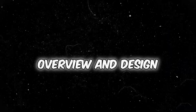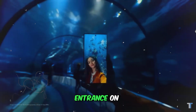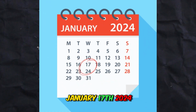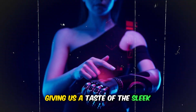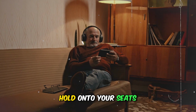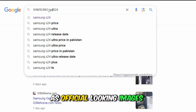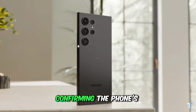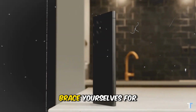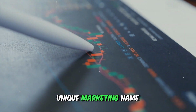Overview and design. The Samsung Galaxy S24 series is rumored to make its grand entrance on January 17th, 2024. We've already caught a sneak peek through CAD-based renders, giving us a taste of the sleek, futuristic design. Hold on to your seats because the anticipation is real. Official-looking images from Windows Report add more fuel to the fire, confirming the phone's stunning flat design.